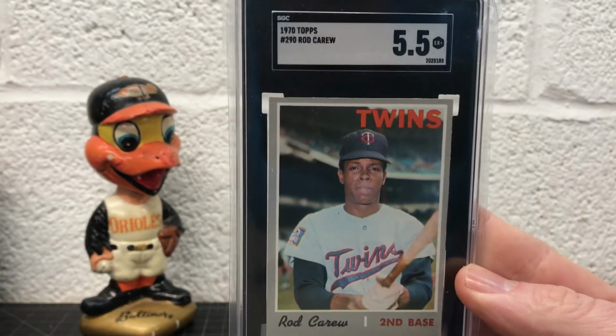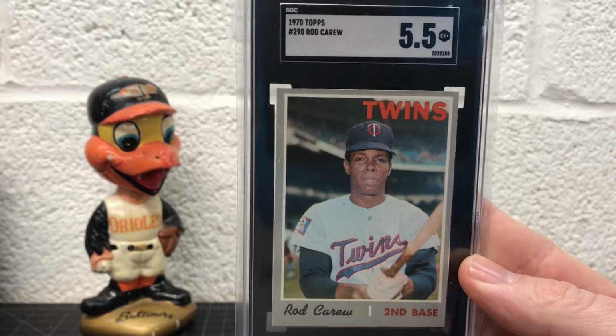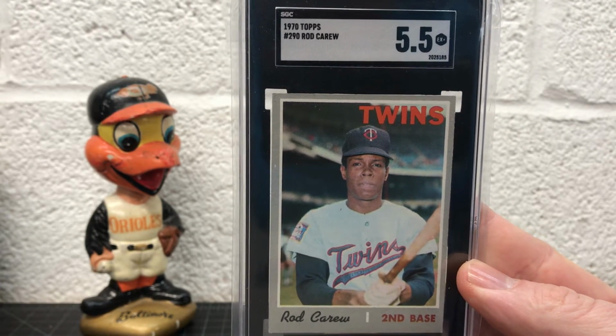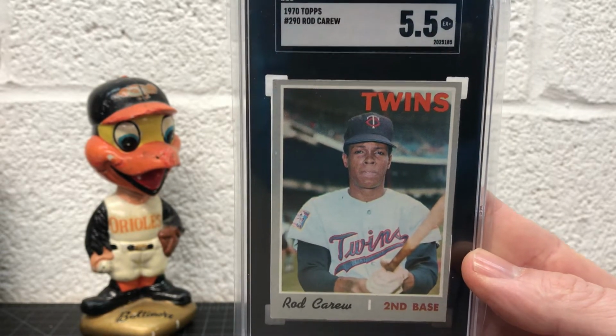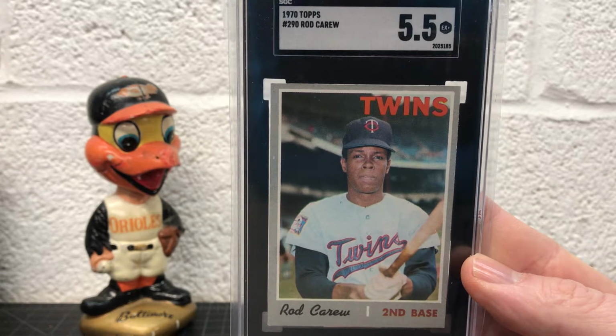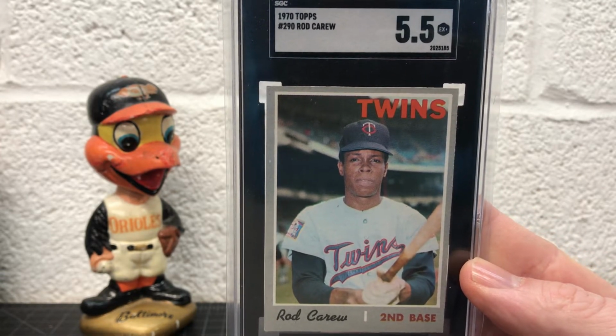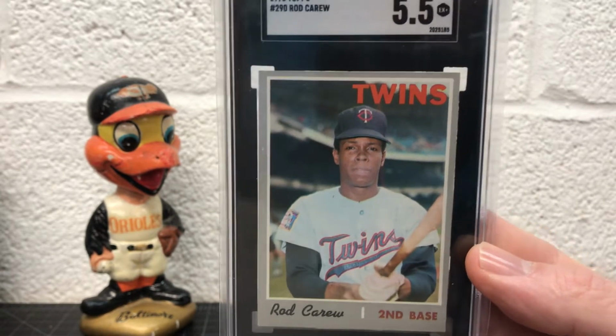Here's another Carew, SGC 5.5, 1970 Carew. This just came up randomly. I was picking up a couple Carews. I got a couple about a month ago, and I look here and there, and he is definitely a good value. This was pretty cheap. It was like 15-ish, somewhere between 15 and 20 shipped. So I thought that was a super nice value.